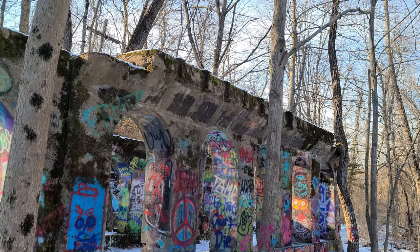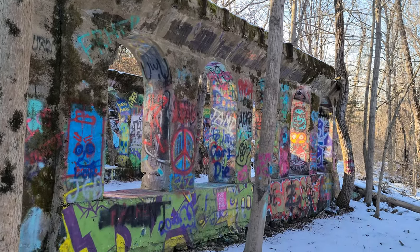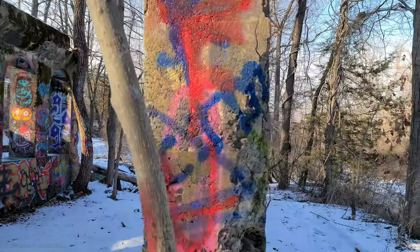Now, to the right is what used to be the Connecticut Valley Railroad. It's currently the Providence-Worcester Railroad. And I'm assuming the trains would pull up right about here as well, and they could also get loaded up with stone.